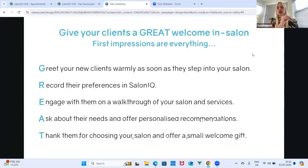Record their preferences. Do they prefer tea or coffee, 1 sugar, no milk? All of these small little things, TNTs I call them, tiny noticeable things, make a huge difference. They do want magazines, they don't want magazines, they prefer to sit at the back or they prefer to sit by a window. Make notes of those preferences in SalonIQ on the notes section. Cara can show you where that is in a moment.